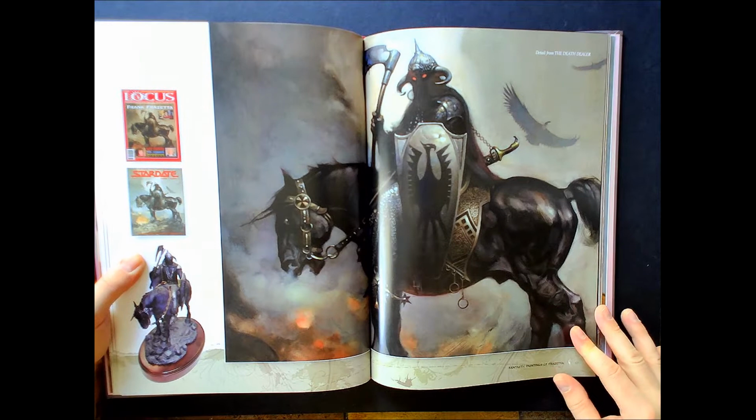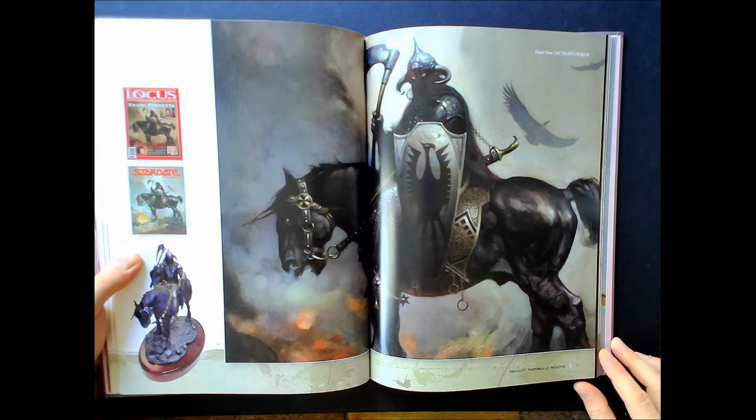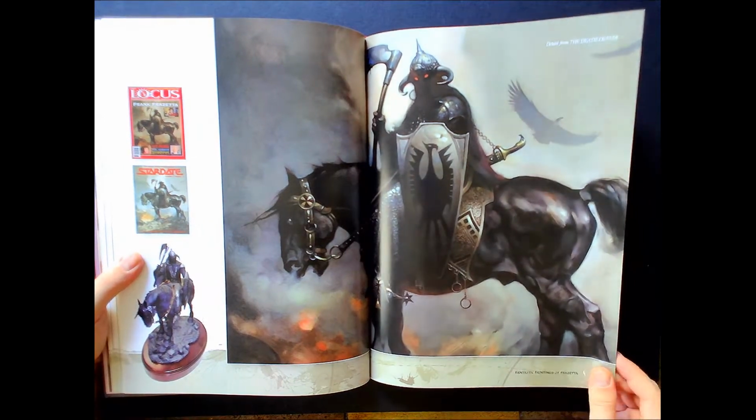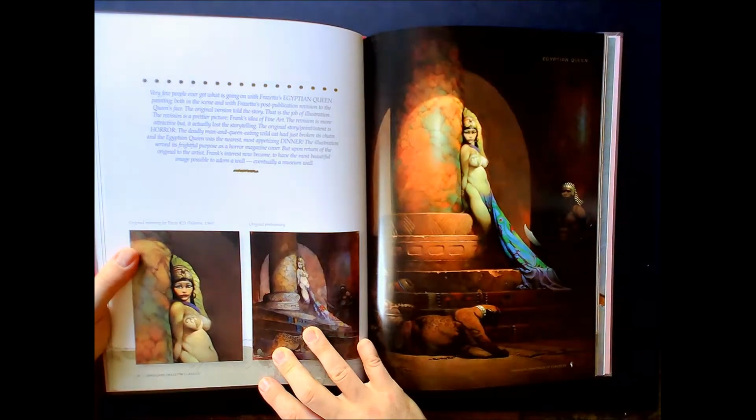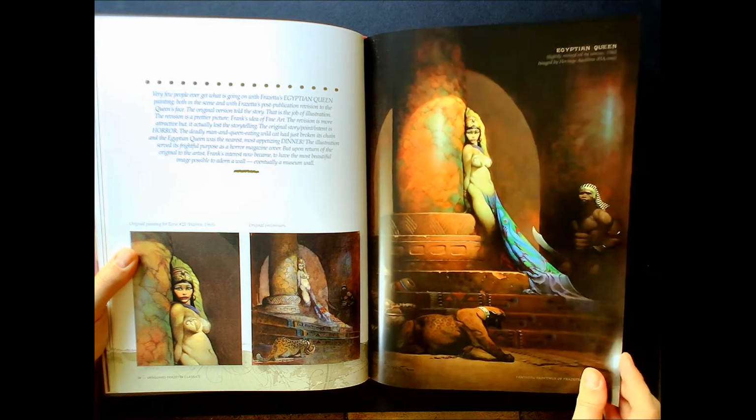Close up, Death Dealer, statues, more magazine covers. Just a very popular design, very cool character. Egyptian Queen, another of his famous paintings.